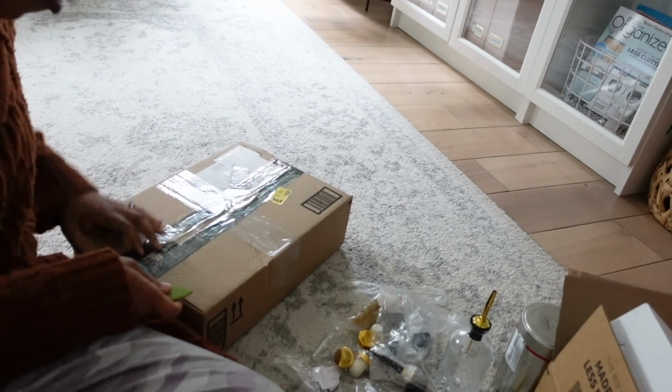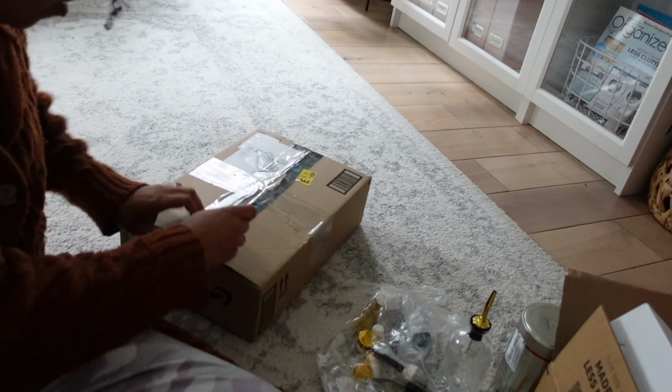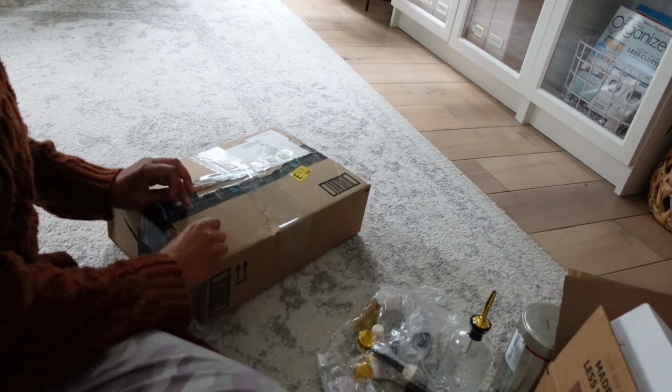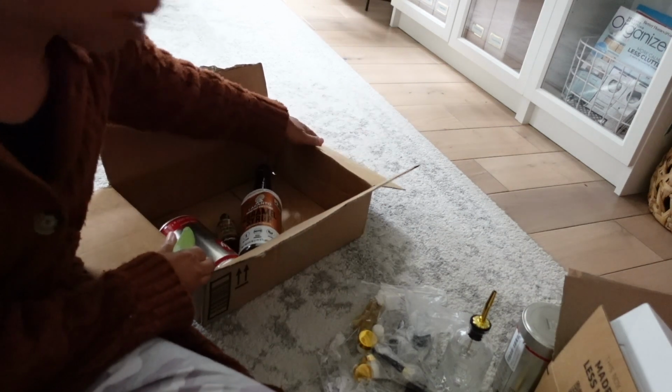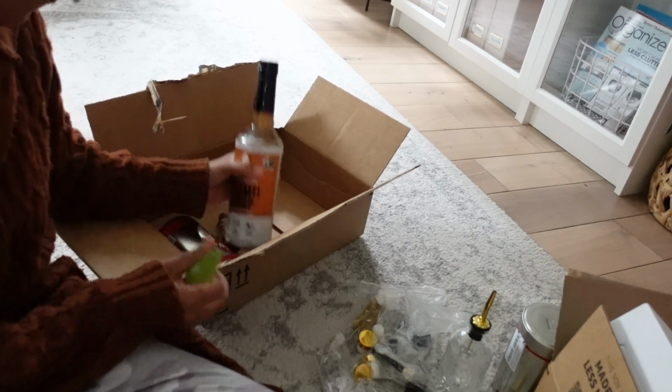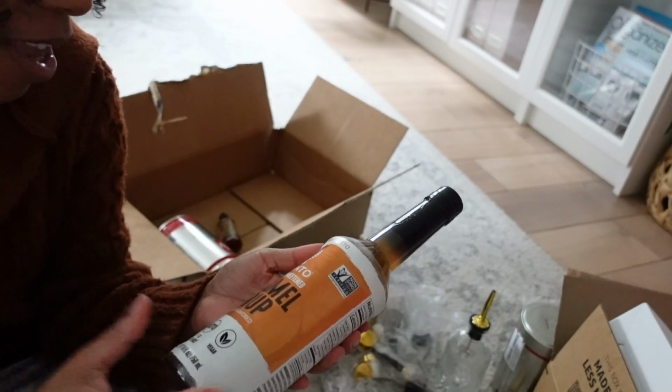It looks like someone opened the box and then sent it to me and then closed it again. So I'm a little afraid. Like, it looks like they reused it. You know what? If they reused, oh my God. Okay. So, what is going on? It looks like they reused this box, which I'm not mad about if they did that.